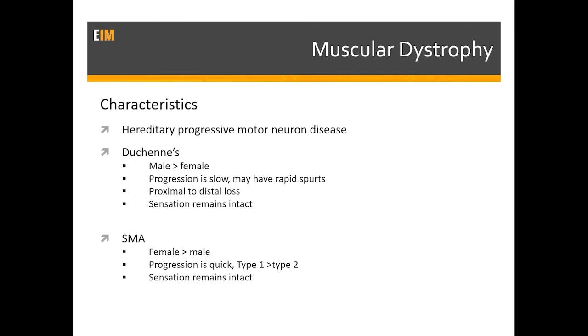SMA, or spinal muscle atrophy, is more typical in a female than in a male. And with SMA, we generally find that the progression is much quicker. So by their teenage years, they're pretty involved, and type 1 even quicker than type 2. And with these guys, their sensation remains intact as well. So comfort, stability, getting out there and doing is really important.